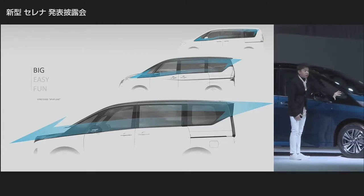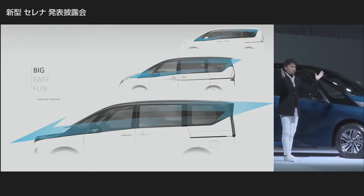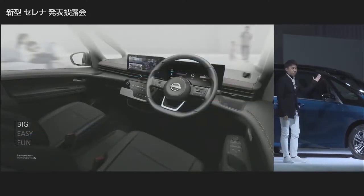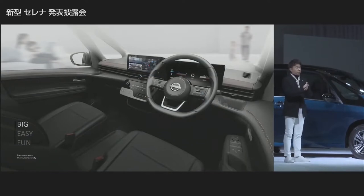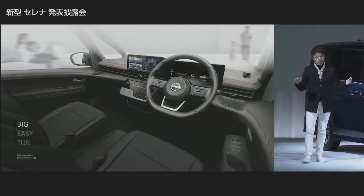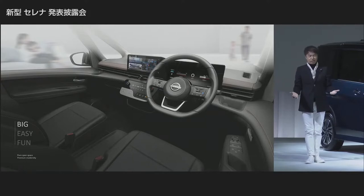The triangular-shaped opera glass behind the A-pillar has been further enlarged to improve forward diagonal visibility. The interior, on the other hand, combines a sense of design and innovation to make the cabin very clear and spacious like this. The double stitching that continuously runs from the door trim to the instrument panel contributes to the premium quality and the spaciousness of the cabin.